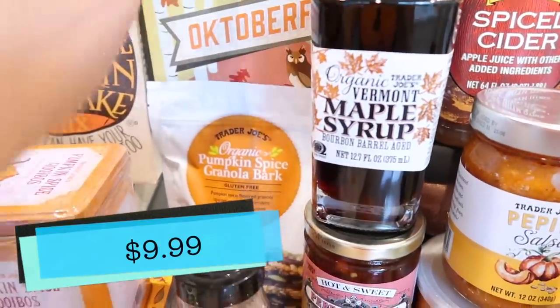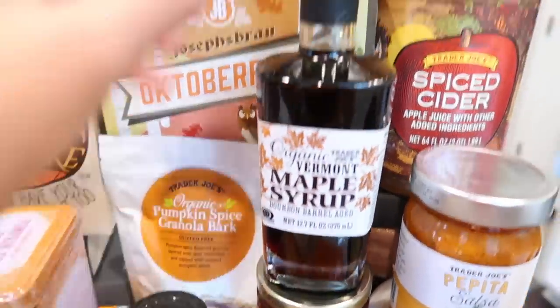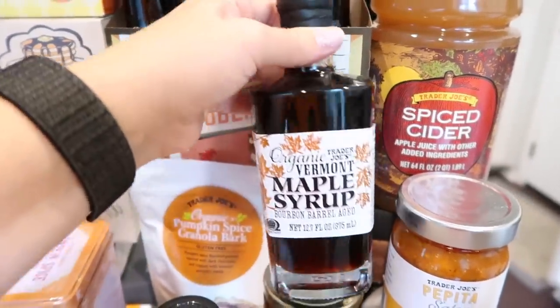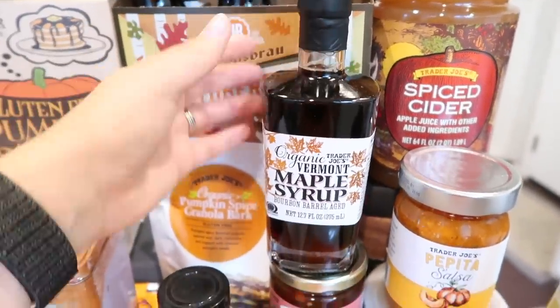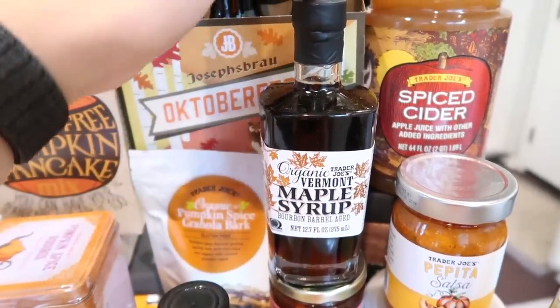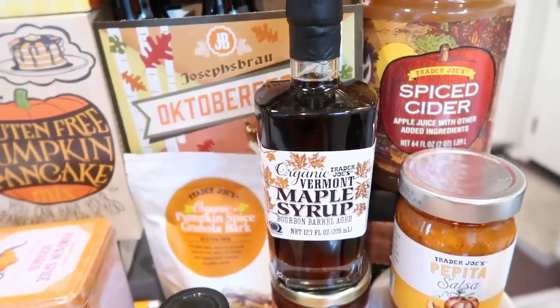It's really good. The organic Vermont maple syrup bourbon barrel aged is also in, and look at this cool new glass that they put it in. This is glass, it's thick, it's very heavy, and this is such a pretty bottle. I feel like this could be saved and then used to display or put little flowers in. It's just a really cool bottle, I like it a lot.